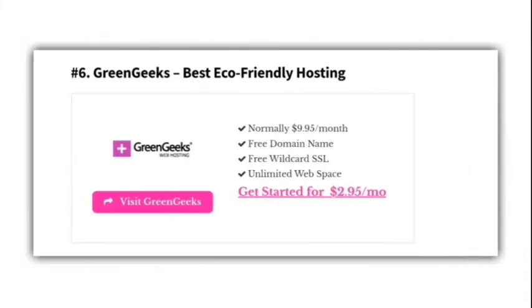Number 6. GreenGeeks, Best Eco-Friendly Hosting. Normally $9.95 per month. Free domain name. Free wildcard SSL. Unlimited web space. Get started for $2.95 per month.